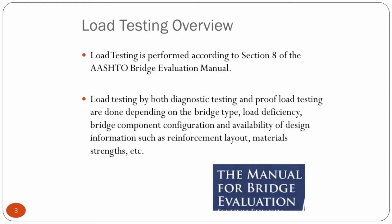Okay, so load testing, it is covered in the Manual for Bridge Evaluation. Section 8 gives you a lot of guidance on how to use it. That is what ODOT has used historically. There's really 2 different types of testing. There's diagnostic and proof testing. And I'll run through why you'd want to use one versus the other.